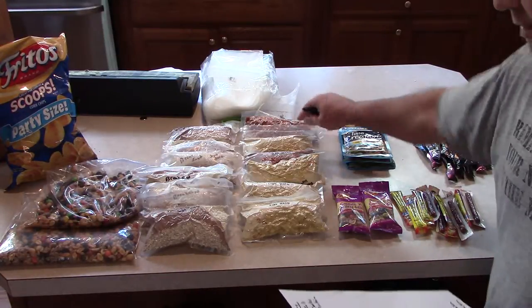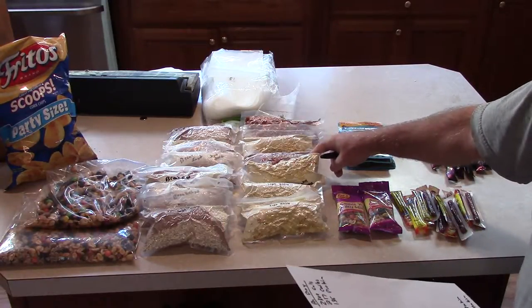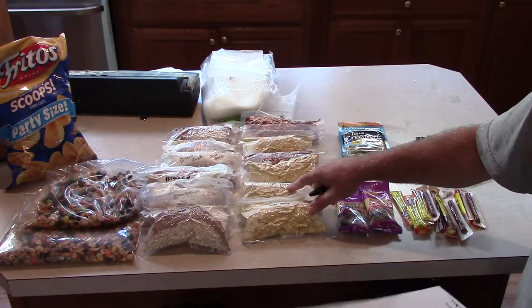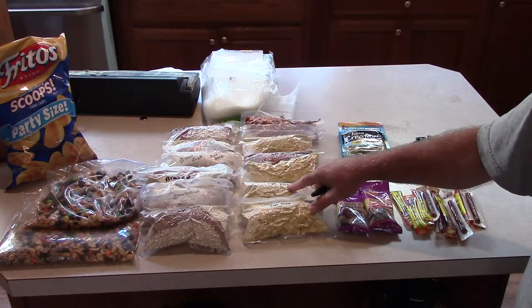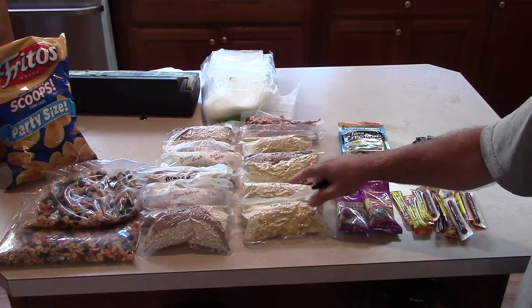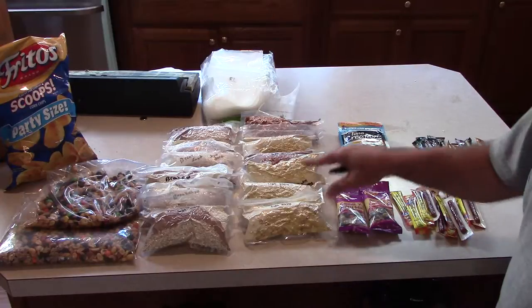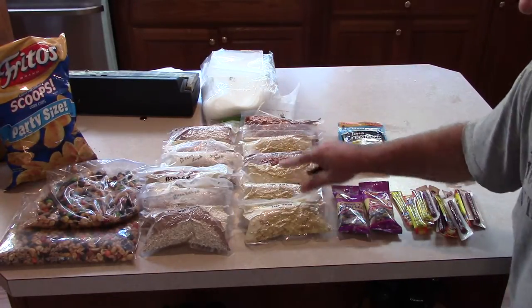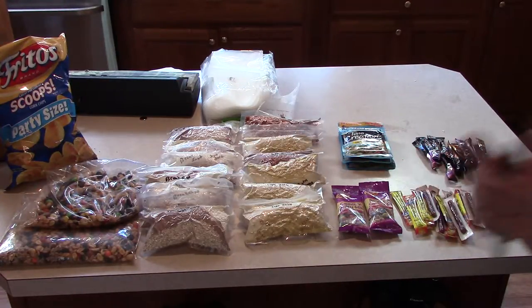For the dinner, if I do the chili mac with beef, it's 430 calories, 39 grams of carbs, 42 grams of protein. The pasta primavera, you'll notice is very close, is 430 calories, 41 grams of carbs, 38 grams of protein. So the pasta primavera is a little bit more carbs, a little less protein. You'll notice I actually have more of the pasta primavera than I do the chili. I've got 3 chilies, 4 pasta primavera, because energy is mostly what I need when I'm on the trail.